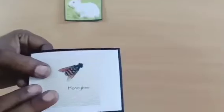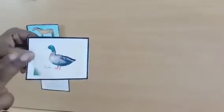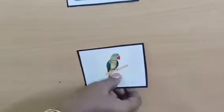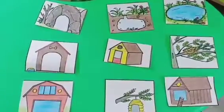What's this? Honeybee. What's this? Duck. This, mom? Parrot. What's this, mom? Hen. Now we are going to find out their homes. Let's know the name of the homes one by one.